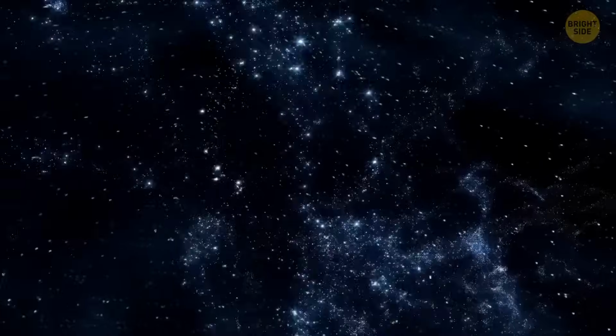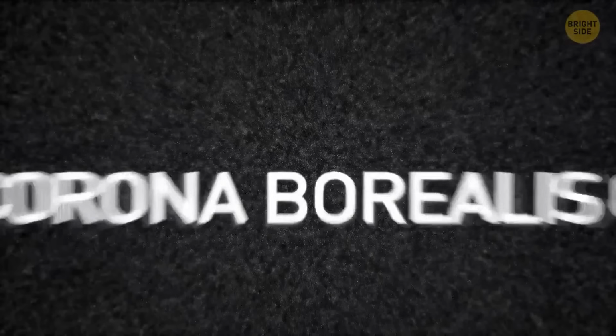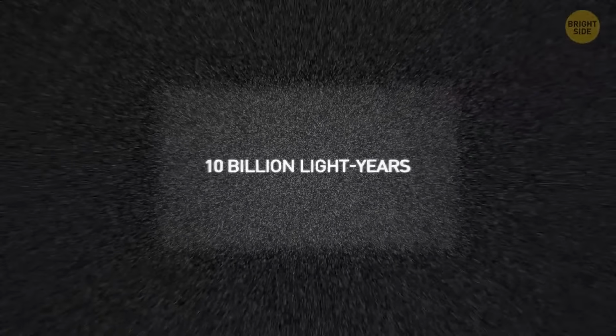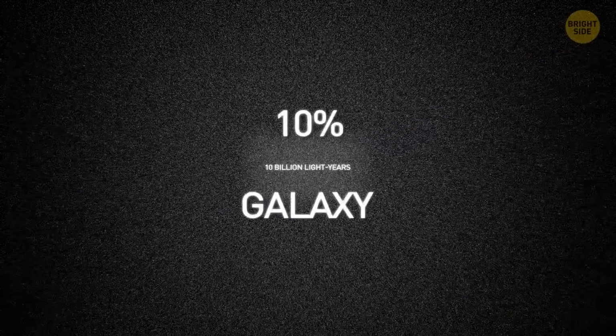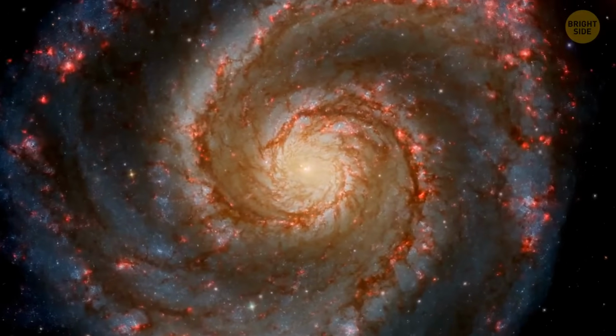And this wall isn't even the largest in our universe. This is the Hercules-Corona Borealis Great Wall. It's a giant flat superstructure about 10 billion light years wide. That's around 10% of the entire observable universe. And it's also a wall. That is, a cluster of galaxies.